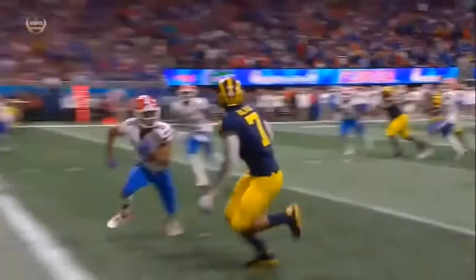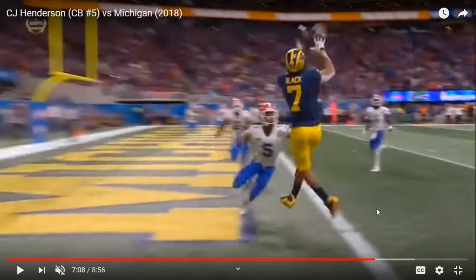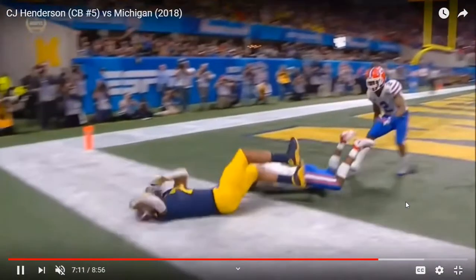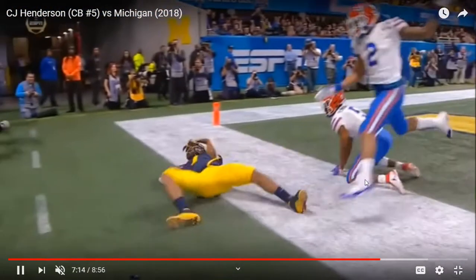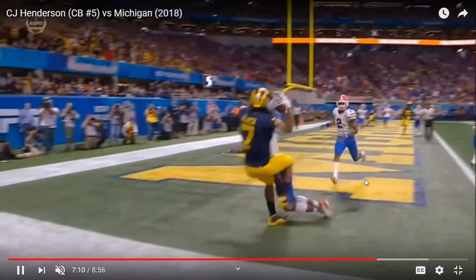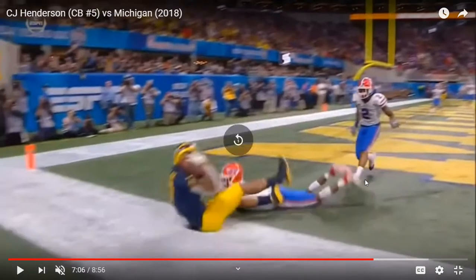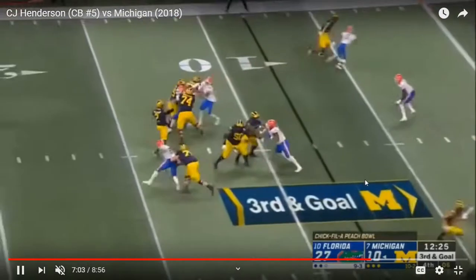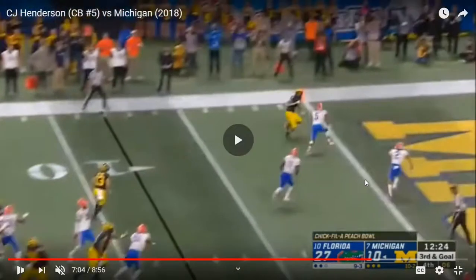Ball tracking here. Never turns his head. Can't track the ball. Yeah, it's an easy play for Tariq. He's trying too hard to play the receiver. Yeah, ball ends up coming free. That's more on Tariq, I would say, at that point. But yeah, that's not really the best of plays until that point.